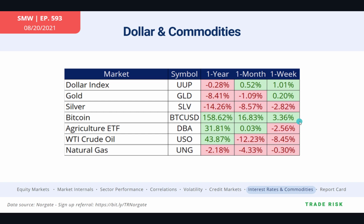Bitcoin was up this week, 3.36%. Looks like it's trying to break out here going into the weekend. Agriculture down, crude oil down very sharply here, 8.5%. Natural gas pretty sideways as well.